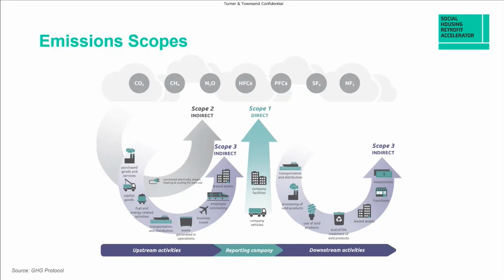So this might be from bills, it might be from invoices. Things like water bills are a really great way of recording that information. You might have some smart metering on site that's automatically updated, half-hourly meters, for example. Where we find that actually sometimes it can be more challenging is around purchased goods and services. So that's something that we are buying, and understanding the impact of that and the emissions around that.